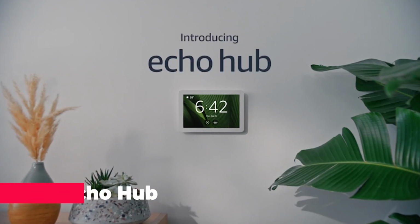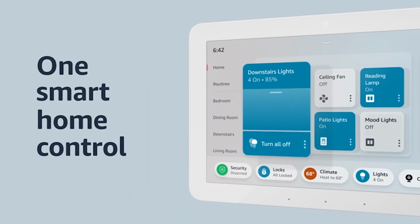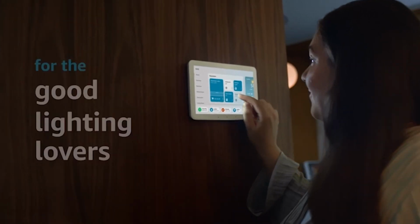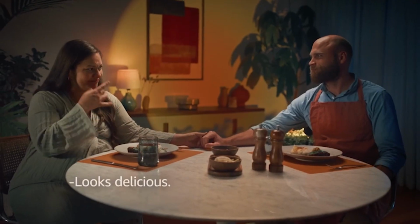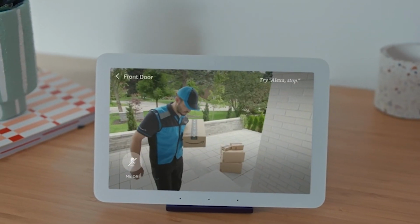Coming in at number 2, we have the Echo Hub, an 8-inch smart home control panel with Alexa compatibility. This device is a game changer for those looking to streamline their smart home experience. Customize controls and widgets on the dashboard for quick adjustments, and connect with thousands of devices seamlessly.